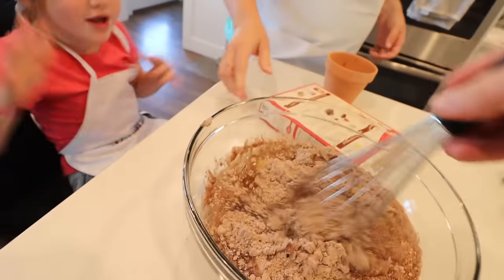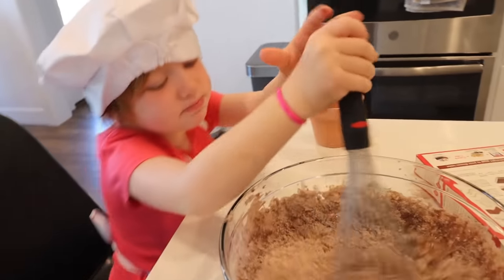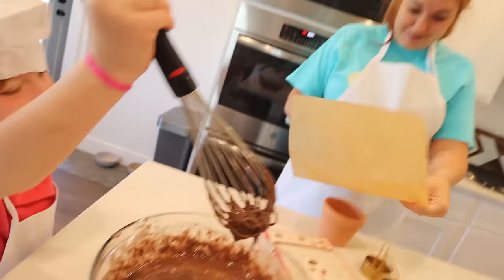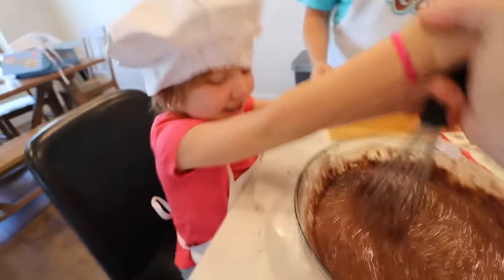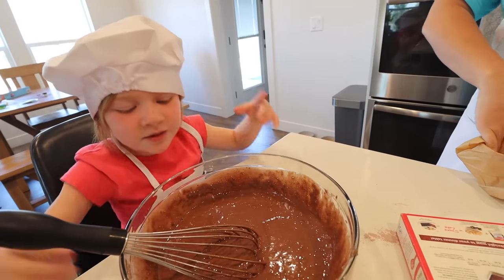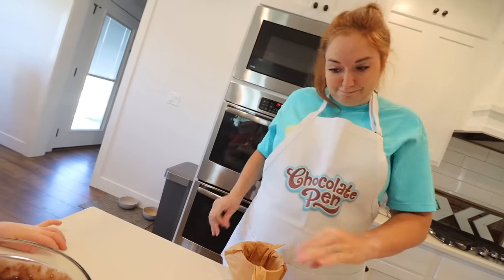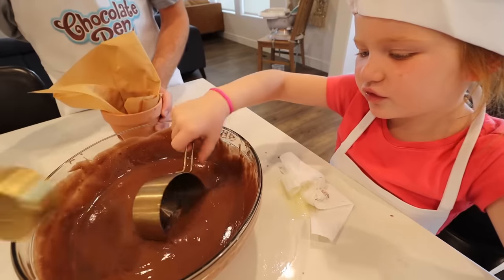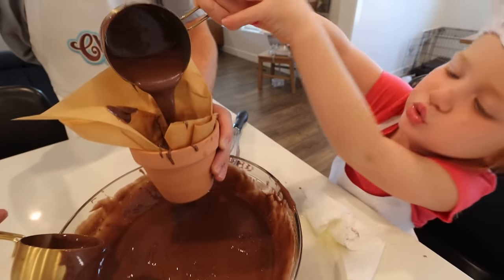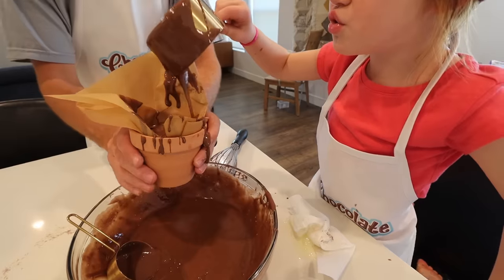Ooh, we got to stir. Wait, I want to stir. No, I get to stir. You stir it and I'll line that with parchment paper. Okay. Here comes the chocolate fountain. We need more stirs or you run out of energy. You can't handle the speed. When we get all this out, maybe we could lick the bowl. That's a good idea. That's how we make cookies. Good job.